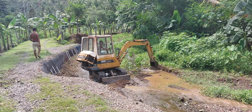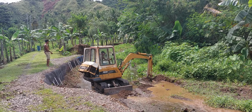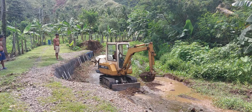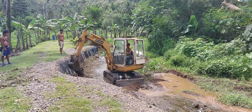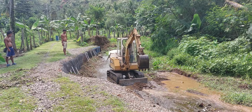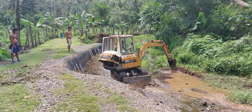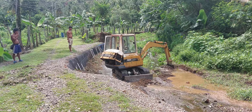He's gonna pull all of it over there so the water is going that way. Not this way. Yes. Okay, all the way down. Tell him to dig at least a meter down. At least 1 meter, if he can. He knows what he's doing.